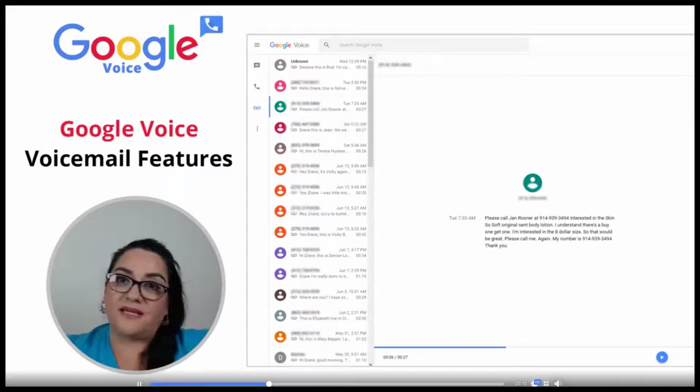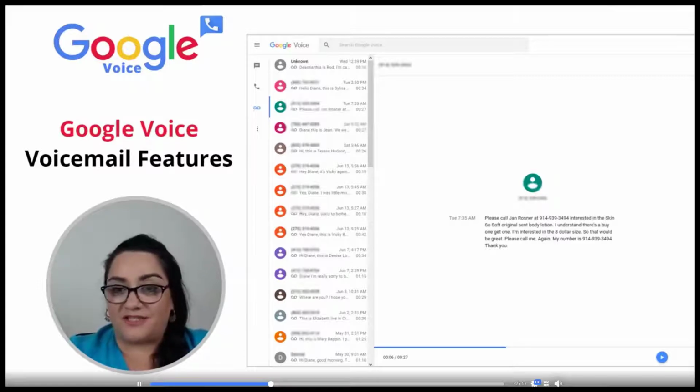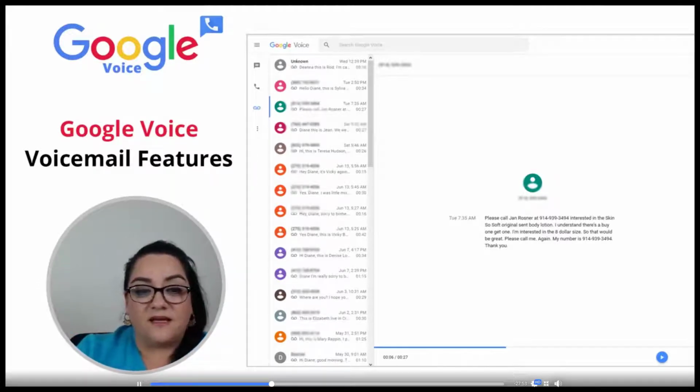And depending on your settings, you can have the voicemail sent to your text and it'll be texted to you, or you can have it also sent a notification to your email, which is great too, so you never miss these calls that are coming in.